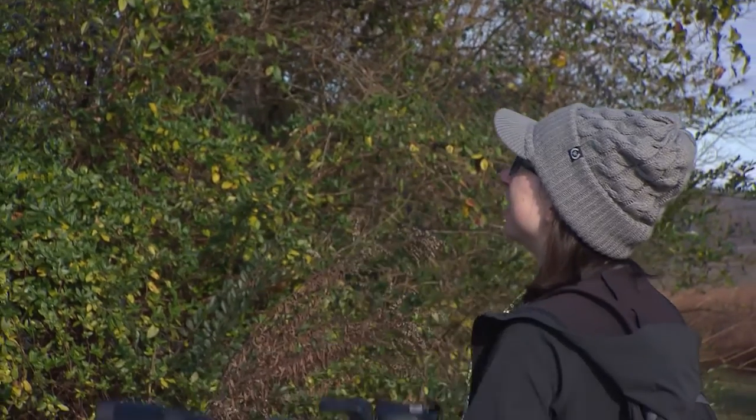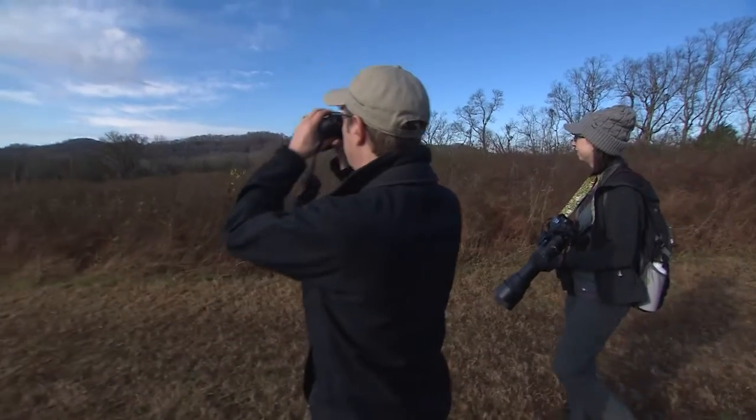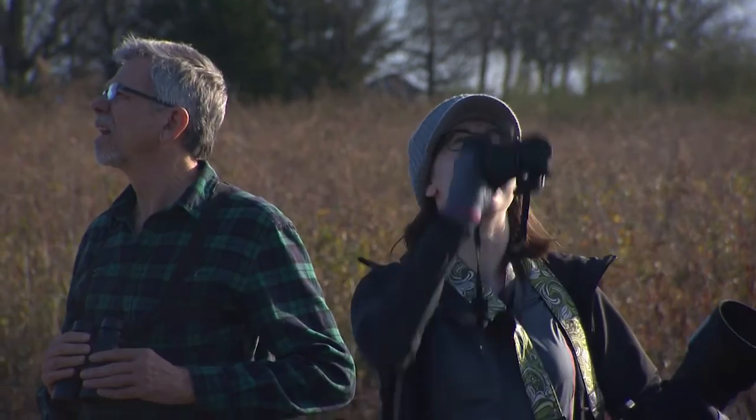We got a downy up there too. Yeah. I'm here today at the Christmas bird count because I'm a pretty avid birder. This is my second year doing the count. It's really nice to be able to contribute to what Cornell Lab of Ornithology is actually doing. Cardinal in there too. Oops, here's some more coming over.